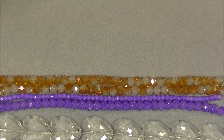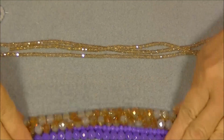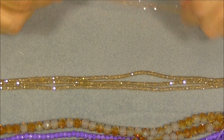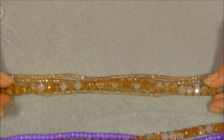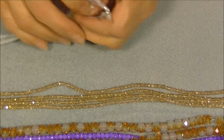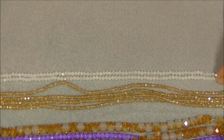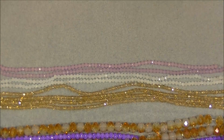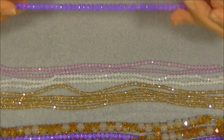So I bought more. It's more the same kind of like I always get when I go there, but I use a lot of these rounds and rondelles in my designs. I wanted mostly rounds this time. I didn't want a bunch of rondelles. So I got some 4mm round champagne color. I got several strands of those. That would look good with that. And then I got some 4mm rounds in this pale blue, and then some purple, lavenderish, and then I got another strand of this.